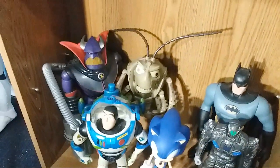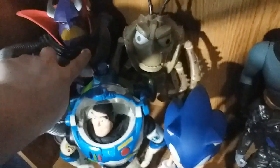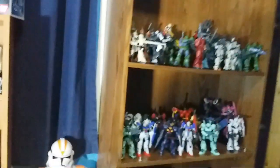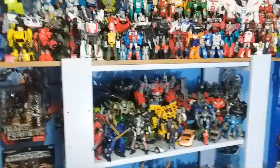Yes, Zurg. This is the Disney Store one. I think its batteries died, though. Yeah, its batteries died, so I'm going to have to replace those. Yeah, man, I grew up with Toy Story. That's pretty much the only Disney thing I really grew up with. I grew up with some Disney Pixar, but I didn't really grow up with Disney.